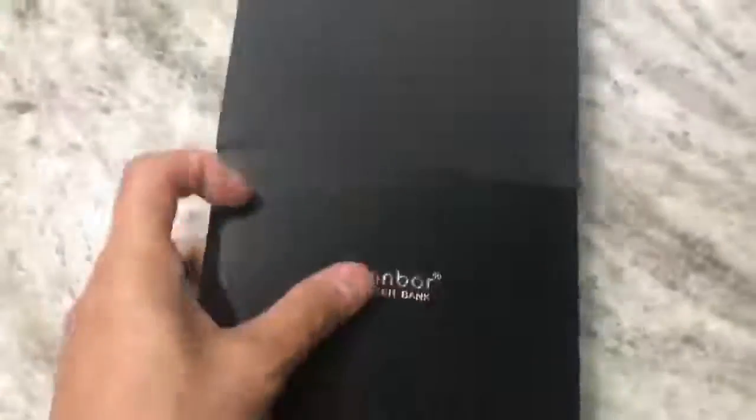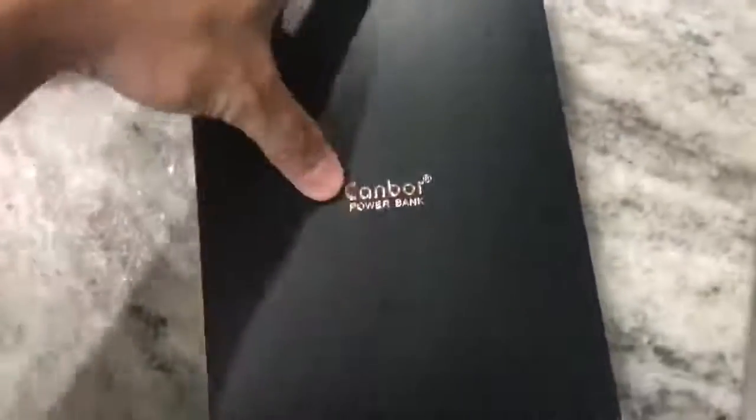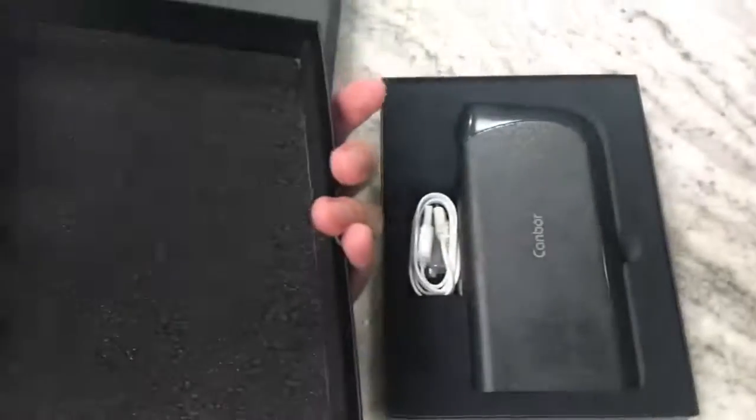Now this is a power bank, a portable power bank that you can take with you anywhere to charge up your phone, and it can charge up to 3 devices at one time. This is a 22 milliamp portable device.